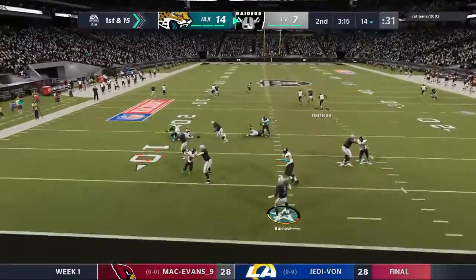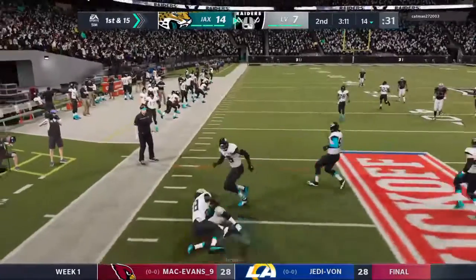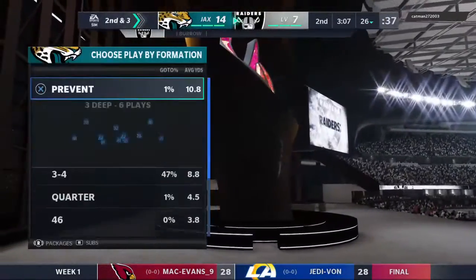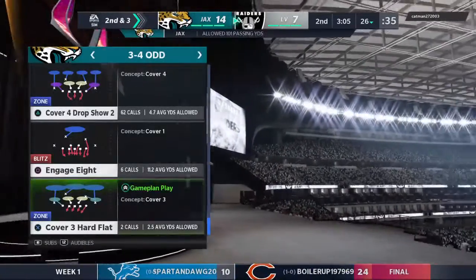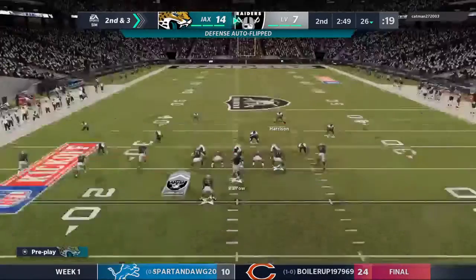Here's Burrow setting up to throw it. He'll try and set up the screen. It's complete. 12 yards is the pickup there, and it'll be a 2nd down. When you run a screen pass really well, you got to like the look of it because so many parts come together to make it work well.